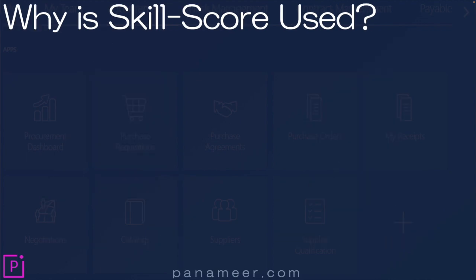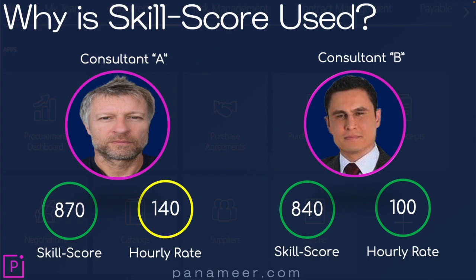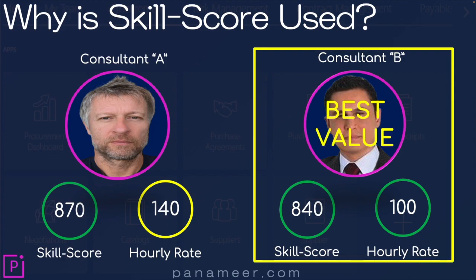So what's the point of having a skill score? The goal of a skill score is to give the buyer the best value for the money being spent, but also for the resources to be compared and selected on the basis of their skills in combination with their rate. This levels the playing field globally. For example, if there are two resources with relatively close skill scores, but very different rates, having the skill score will help in the decision process.